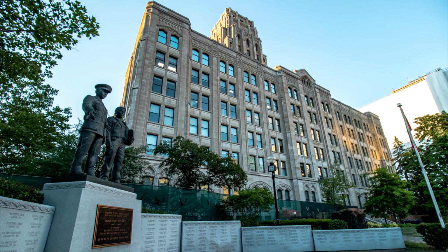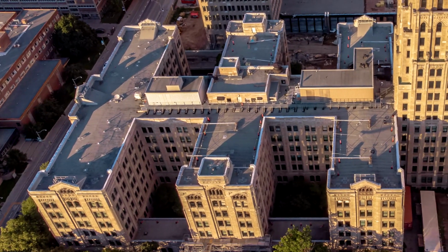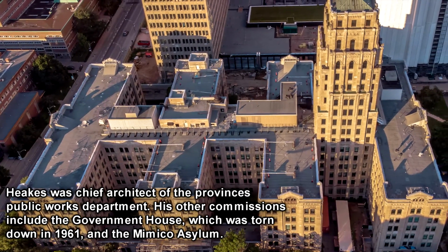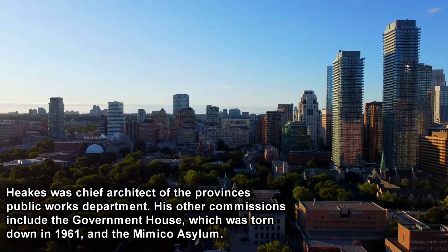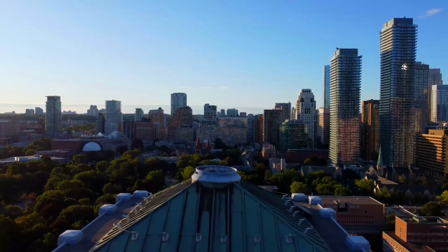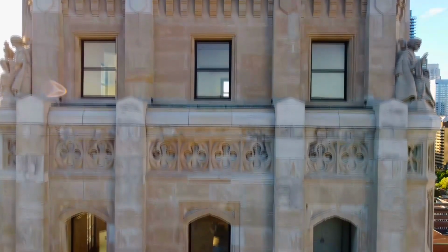The Whitney Block was built in 1926 to house offices for a rapidly growing provincial government, and in 1932, the tower was added by architect Francis Heakes, who passed away before the tower was completed at the age of 74. The tower was seen as both a marvel and an oddity. With its Art Deco architecture, it was the tallest building in the province of Ontario at the time.